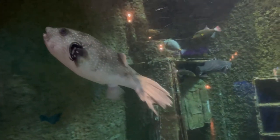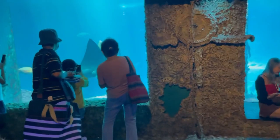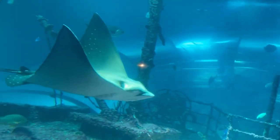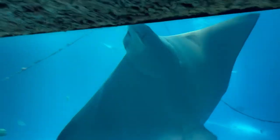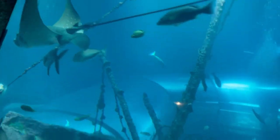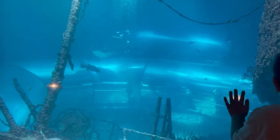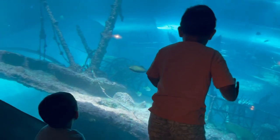Daddy, go this way. Okay, let's watch. Whoa, look at this. Stingray coming by. Look at that. Wow. Then you can see people down there, walking in the tunnel, right? Yeah, that's beautiful. Is that cool, guys?